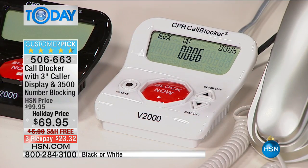Listen, if you want to block people, this is the way to do it. And there's no easier way with one button. And I'm talking especially to our senior friends out there. Oh, this is big. People like my mom who will just pick up the phone and say hello. And she'll say, this person keeps calling. I'm like, Ma, you've got to get one of these things and just hit it. And here's the thing, too. All the headache goes away.